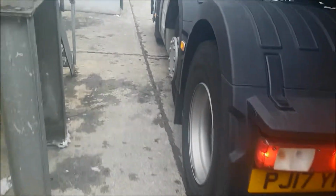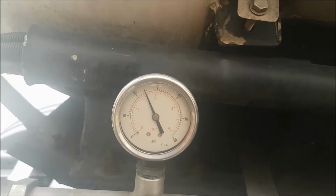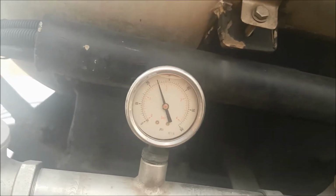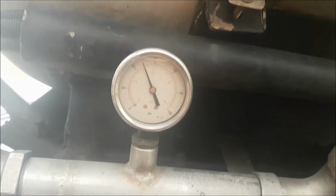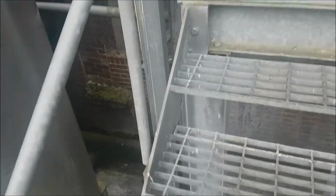Check the pressure, see what it's dropped by. It won't be a lot, if anything. Because it's a new compressor, it tends to hold the pressure quite well. Previous compressors have only run at something like 600, 650 RPM. This one runs at 1,000, so it maintains that input quite well. Back up, check that it's going in the tank. It should be, it can't be going anywhere else.